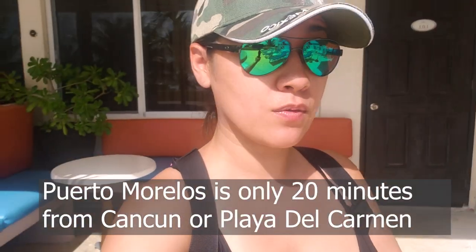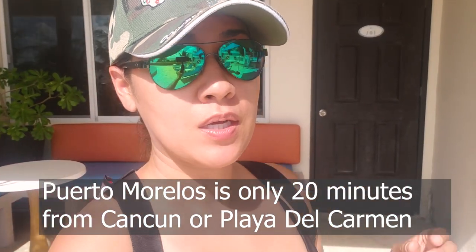Puerto Morelos is great for snorkeling. There is a reef right offshore. And so I'm going snorkeling today, which is the reason actually why I found Puerto Morelos, because I heard about the reef and I'm so excited to go out today. Our boat's here and we're gonna go out onto the reef and I'm gonna show you what it's like.